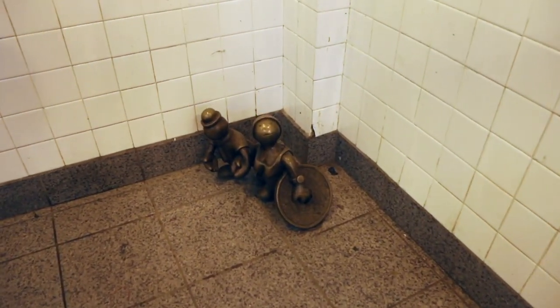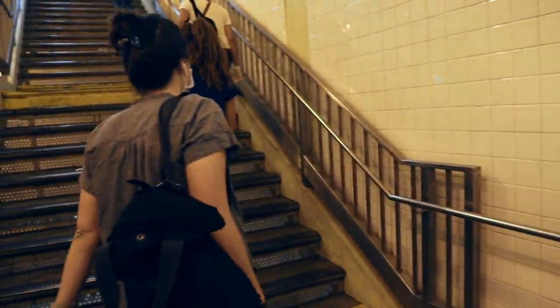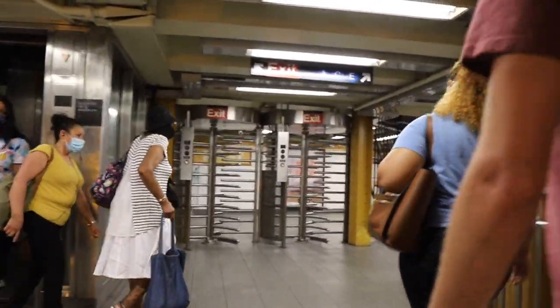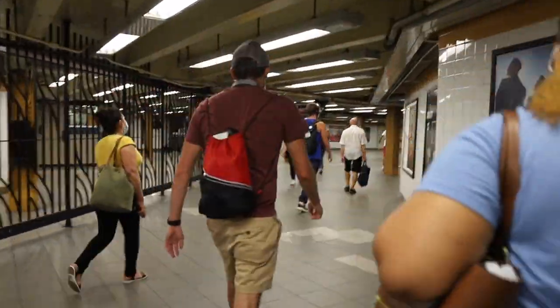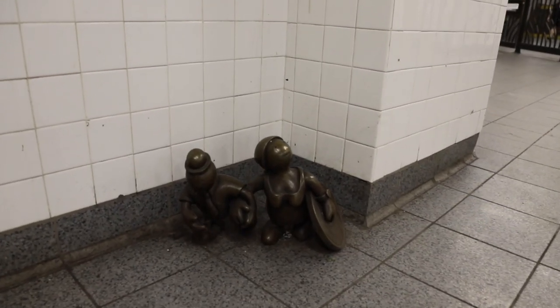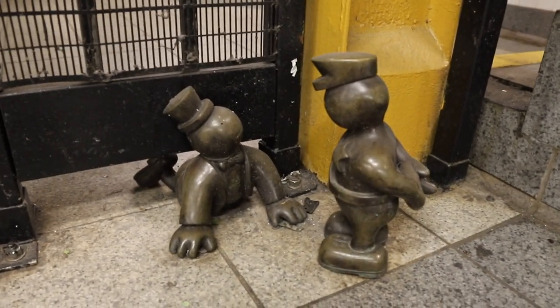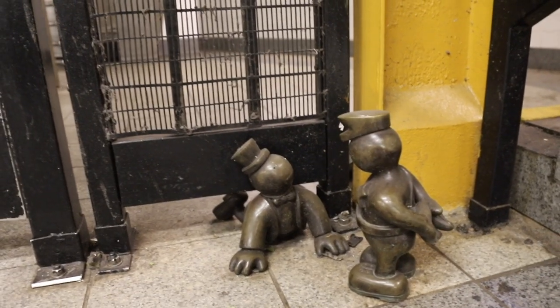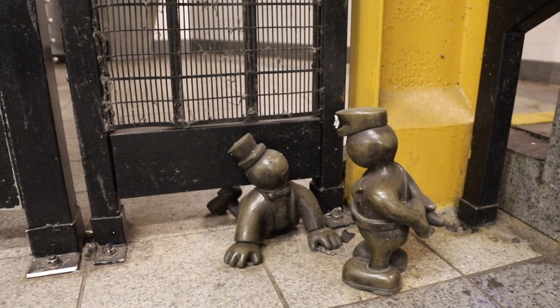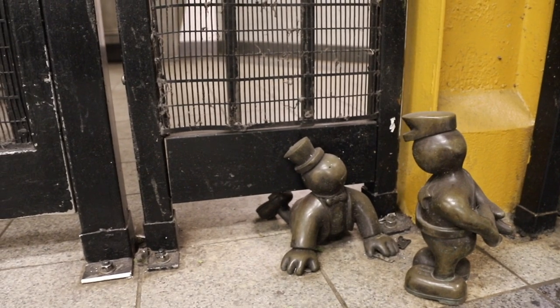Some of the sculptures, as you can see, repeat in different places along the platforms and mezzanine level. Trying to sneak under the door and not pay the fare of $2.75 to get on the subway. Very sneaky.